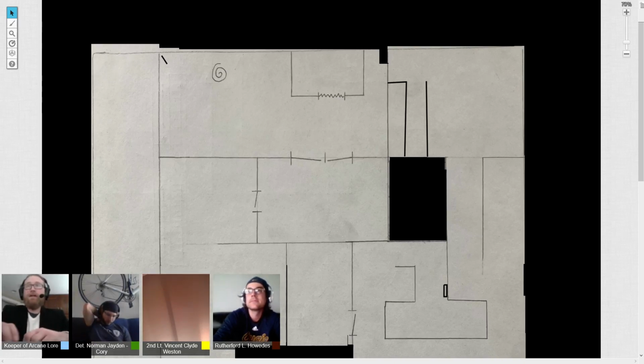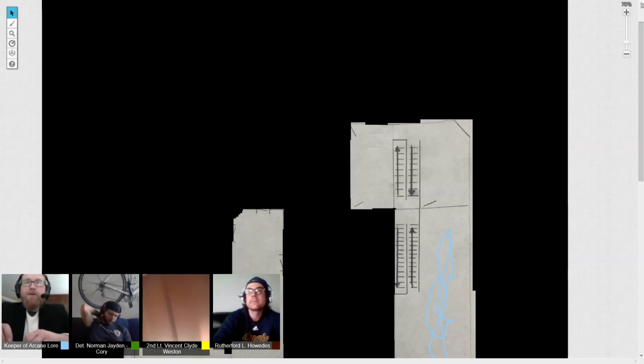Okay. So you make your way up this spiral staircase. And you emerge in a small sort of pocket room that resembles the one you had found between your rooms, just it has a spiral staircase at the center.